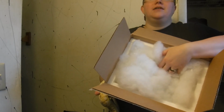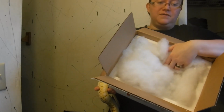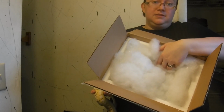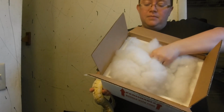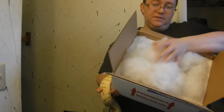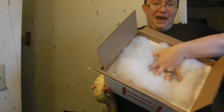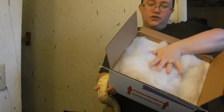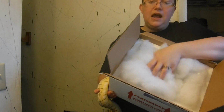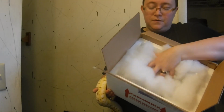And then he was in a snake bag, which was tied shut so well, I thought I was going to have to cut the top of the bag off to actually open it because the snake bag was sealed that well. But he was actually underneath this fluffy stuff, and there was a heat pack wrapped in newspaper right under the foam lid.